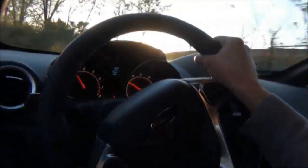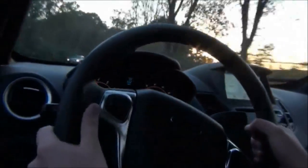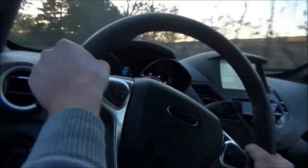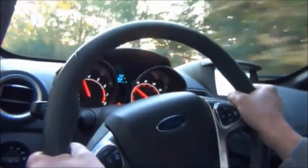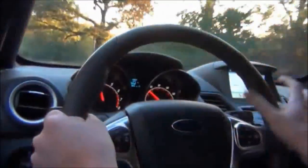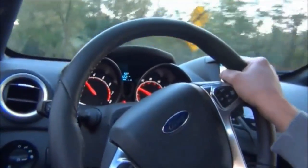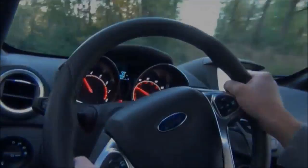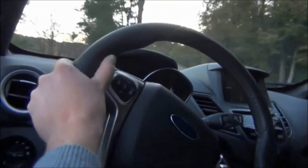It absolutely flies through these back roads. And yes, it's bumpy, but I really don't care. It's so quick, and it corners so strongly. It's absolutely unbelievable. This car is just absolutely amazing in corners.